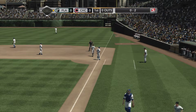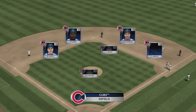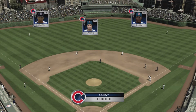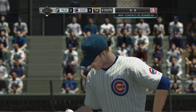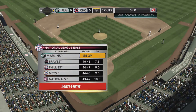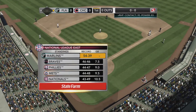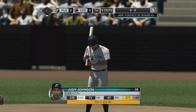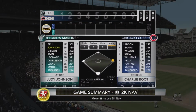Let's take a quick look as the Cubs on the field will line up like this. As the rumors fly around the trade deadline, here's how the Eastern Division race is stacking up, courtesy of State Farm. Marlins out in front, first place. In second place, it's the Braves. Third spot, Phillies. Fourth place, the Mets. And the bottom dwellers, the Washington Nationals.